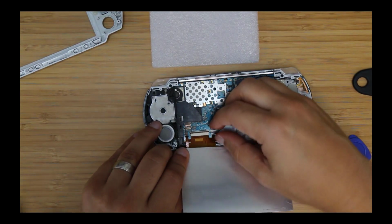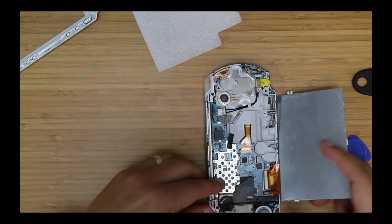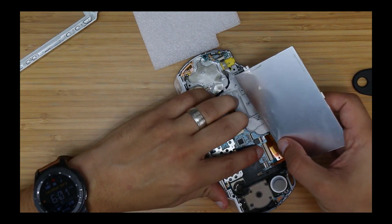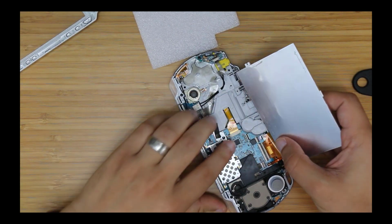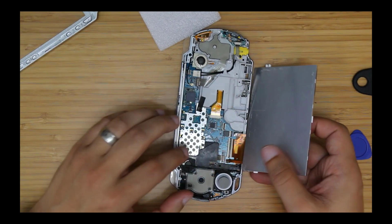And you want to do one at a time. So let me make sure. Okay, that is in there. That was fairly easy for that piece. Just push that door down.